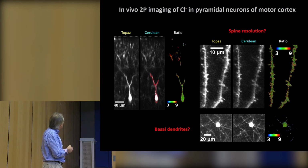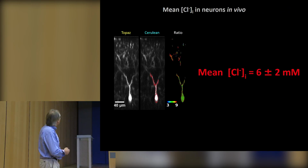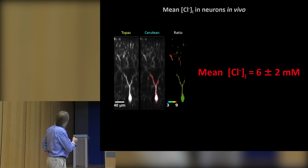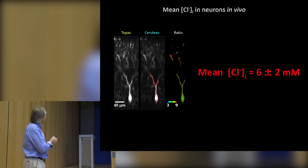And also only in a few examples we had this kind of imaging of basal dendrites, but you can see in the ratio image there's not much left to analyze here. So typically what we're referring our analysis to is this proximal dendrite and the soma of the neuron. I think these are areas that we can reliably quantify. And what we found is that there was a mean chloride of 6 plus minus 2 millimolar here in this proximal somato-dendritic compartment.